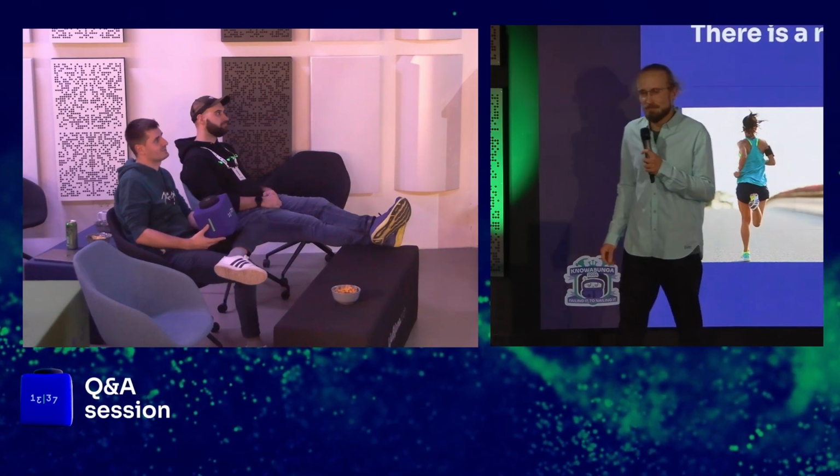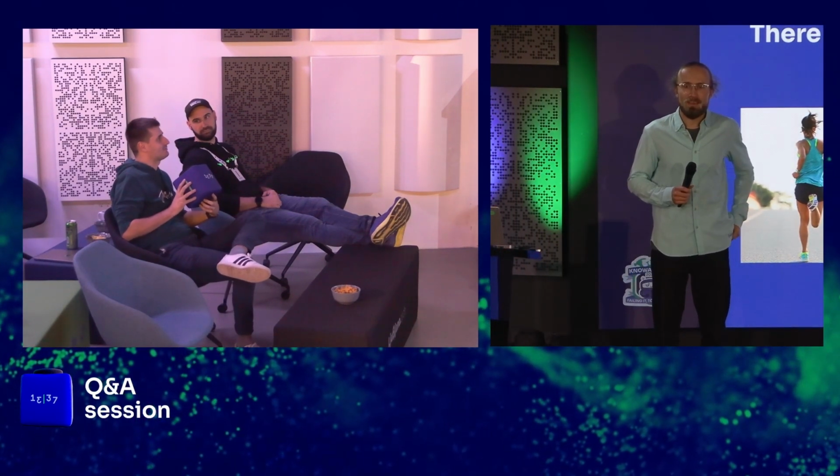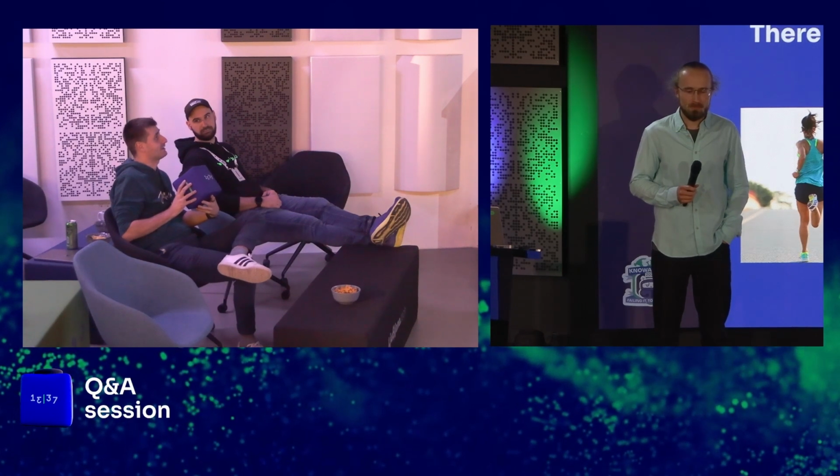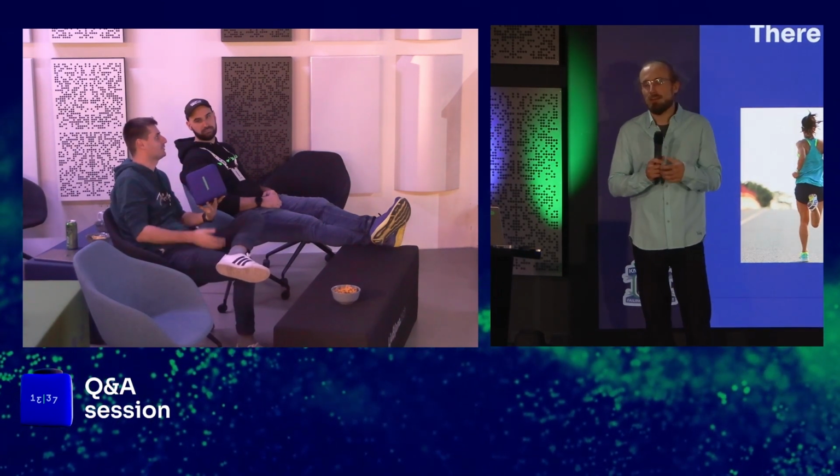I don't know. Maybe just one comment. I see great potential with this application as a hiking app. Yeah. From what would be the shortest or the best way to go up to the hill?